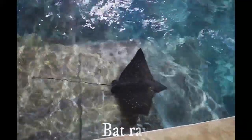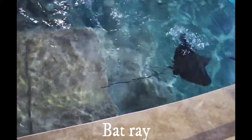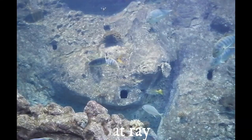This one, what's the name of this fish? Catapult. We call it Covapult. Would you want the name? I know. Covapult. Yes. Okay.